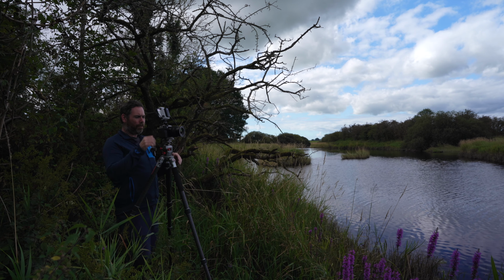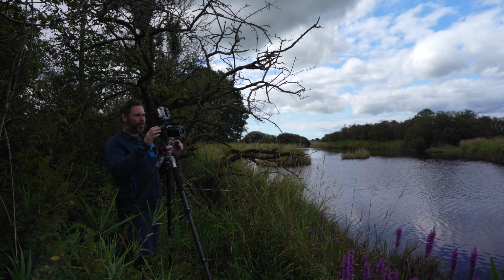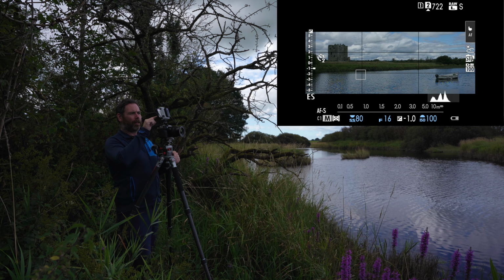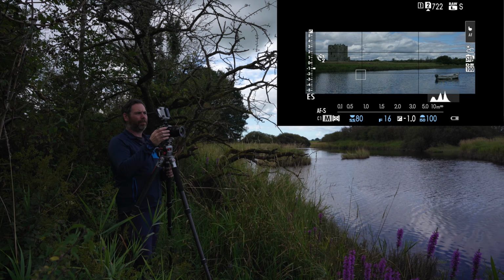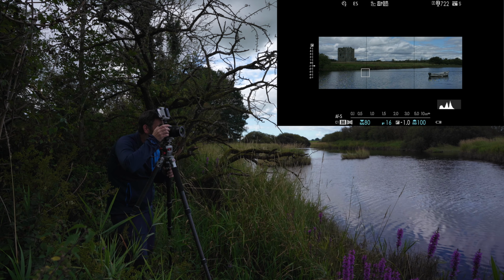Right guys, so I've moved down a little lower off this path now, and the idea is, I'll just press record now so you can see. Now you'll see from where I was before, with moving down this little section of bank here, I've actually eliminated the bushes that were off to the right hand side over here. And that makes a massive difference to the shot. It makes it a lot cleaner.